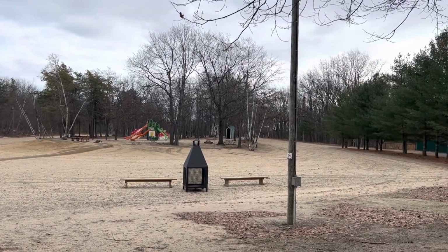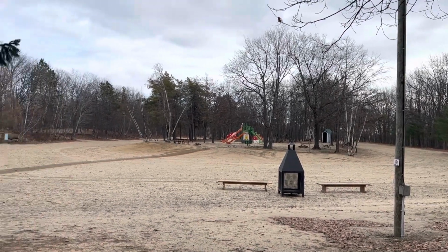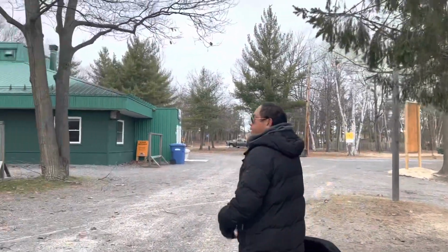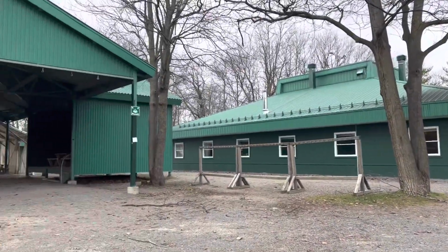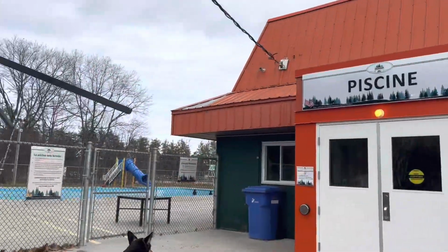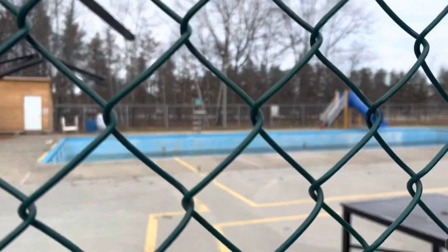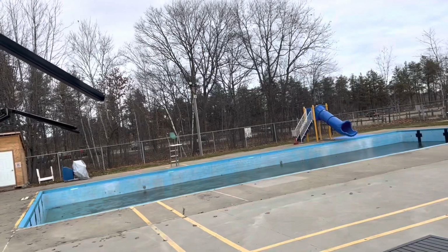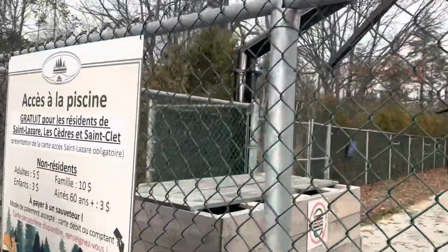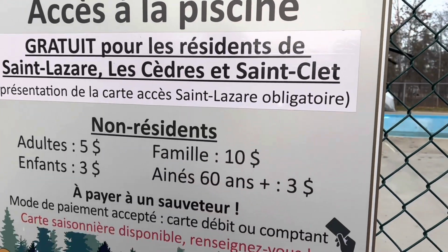Once it starts snowing, they'll fix it all up. It's well lit. There's a lot of outdoor fireplaces here. It's nice. And here is where they would have outdoor concerts. There's a stage right there. And this is the swimming pool. It's big enough. For us residents, it's free. For non-residents, it's $5. For a family, it's $10.